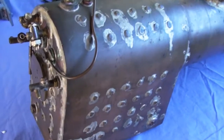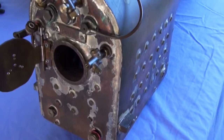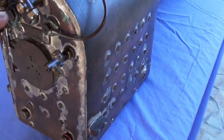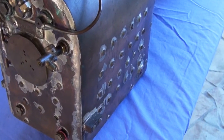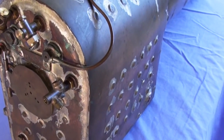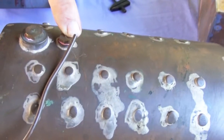I'll just say on the back head we have the normal fire door, and there are 2 water gauges to indicate water levels in the boiler. The turret will be mounted here, pressure gauge in front of it here. This boiler has already been tested and has received the boiler number. Its final test will be when it's in steam on the locomotive.